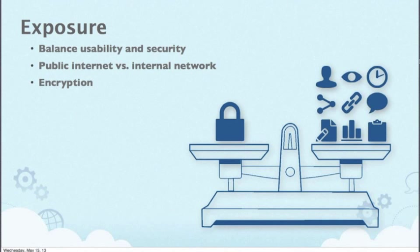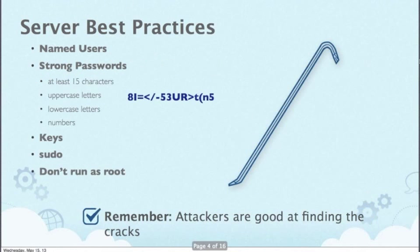And then finally, encryption is what we're going to talk about. That one's kind of a no-brainer. It's maybe a little bit of overhead to set up initially, but computers are really fast these days. The overhead of actually encrypting and decrypting packets going back and forth between the server and the client is really not that big of a deal, and it buys you tons and tons of protection. So encryption is a really good thing to do.